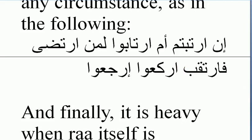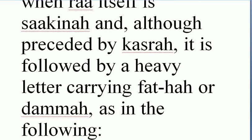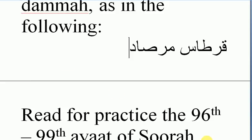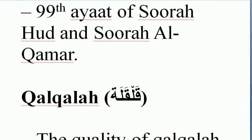And finally, it is heavy when ra itself is sakina, and although preceded by kasra, it is followed by a heavy letter carrying fatha or dhamma, as in the following. قرطاس مرصاد. Read for practice the 96th through 99th ayat of Surah Hud and Surah Al-Qamar.